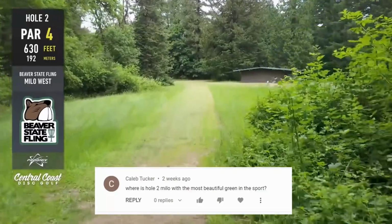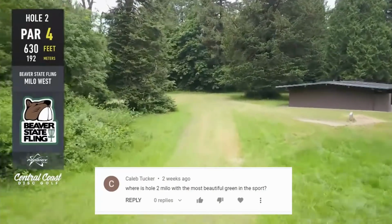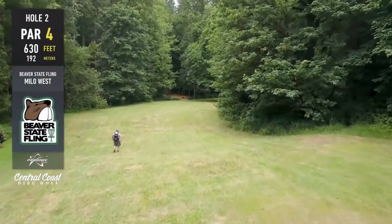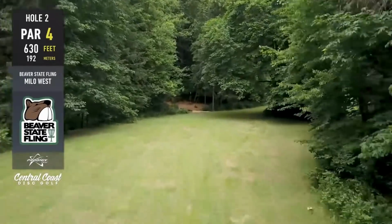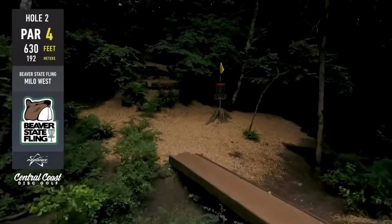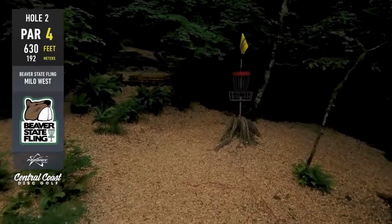The most beautiful green in disc golf. That's a bold claim, Mr. Tucker. I'm not going to agree with you completely, but I'd say it's top 10. Milo McIver, over yonder in Oregon, has some really sweet holes. I looked at a few for my first video, but they just didn't make the cut. Here, Milo makes it on the list.